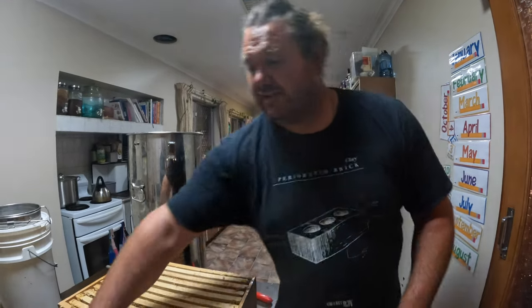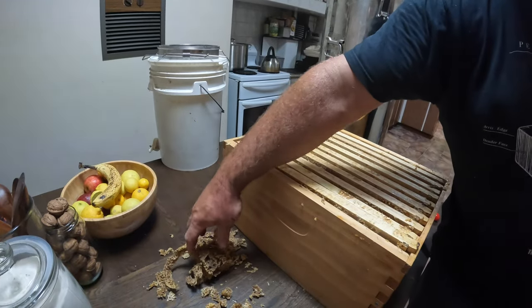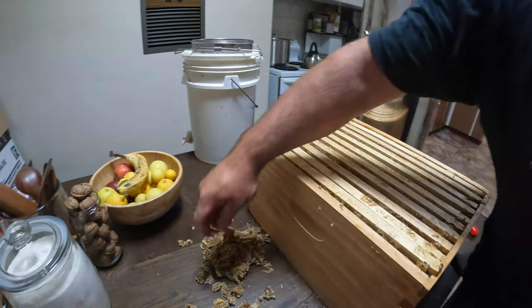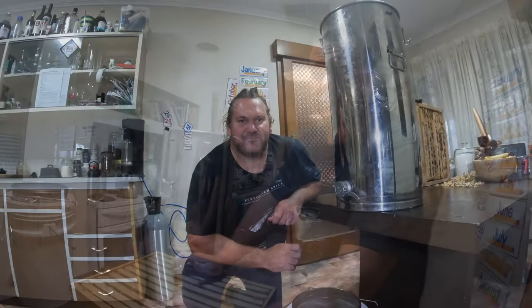So I've got a bit of wax left over. That's not going to get wasted. Jade's got a little project a bit further down the track for us to make some candles and wax wraps and that sort of stuff.